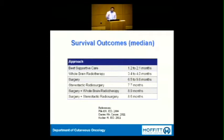Commonly, what's been done in the past, and in the scenario I just showed you where there are multiple lesions, we would offer whole brain radiotherapy, and we know that survival is going to be doubled for the patient as a group. Still not where we would want it to be, but at least patients are surviving longer. We know that surgery and stereotactic radiosurgery has better outcomes. Now, you also are taking the patients with less disease, so is it more the technique, or is it that the patient itself has a better prognosis from the beginning?